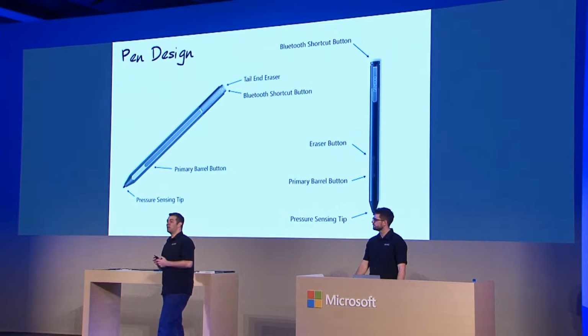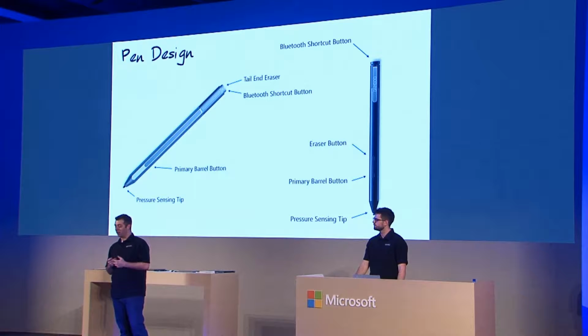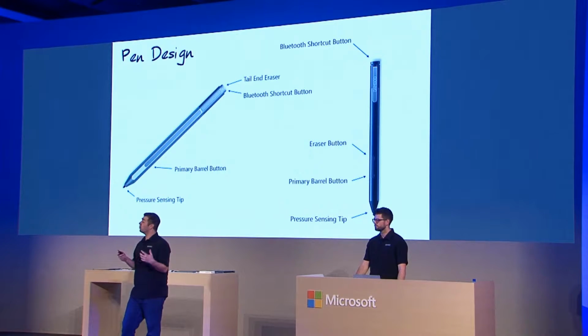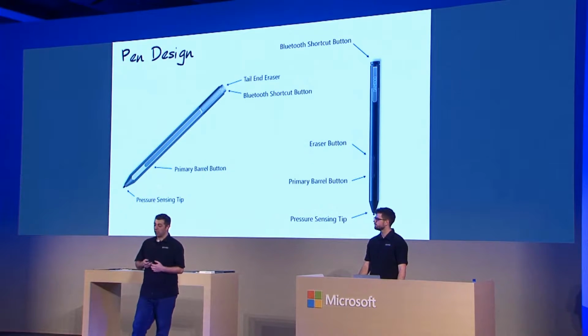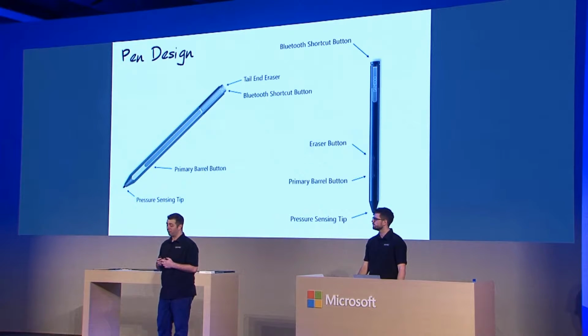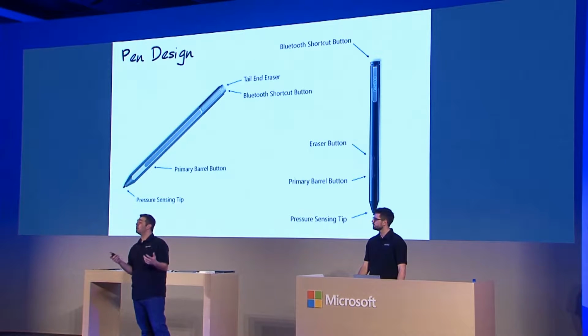You've seen this slide maybe last year at last year's WinHEC, where we talked about different pen designs. This has actually been updated to show how pens have evolved over the past year. On the left-hand side, you see the Surface Pro 4 pen. It's showing one potential implementation where you have a tail-end eraser, as I was talking about. It also has a Bluetooth shortcut button. Bluetooth shortcut buttons are used on premium pens, for instance, for launching applications like the Wink Workspace, Sticky Notes, OneNote.